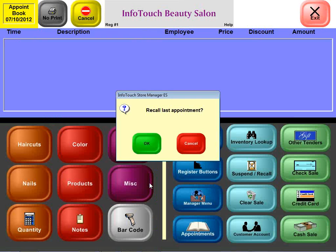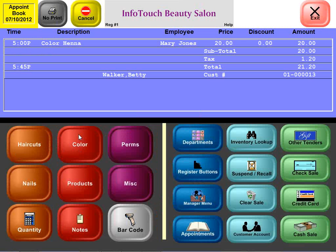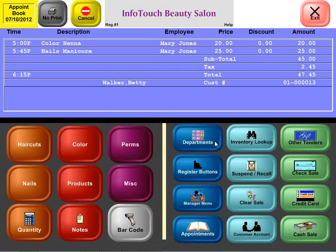Now, since Betty has been here before, we automatically can recall the last thing she did. If she's the regular type that comes in every 3 weeks or what have you and gets the same thing done, we can just recall the last appointment. But for now, we'll say no, we're going to do it from scratch. And she wants some henna work done and maybe a manicure as well.